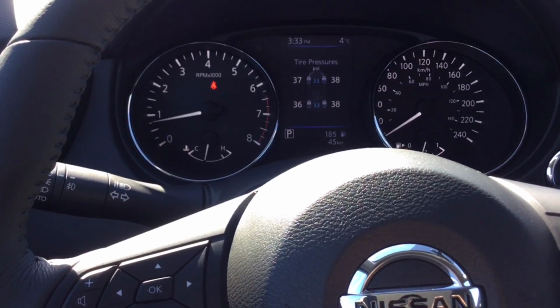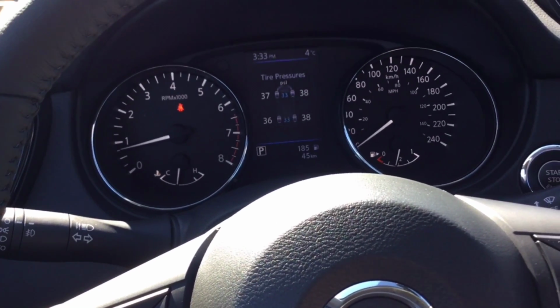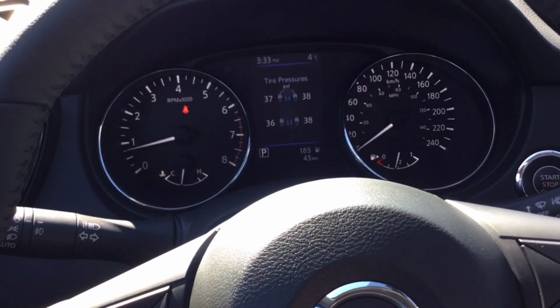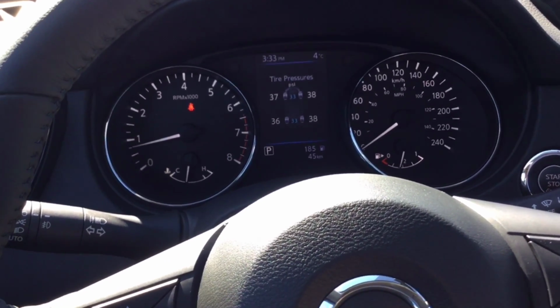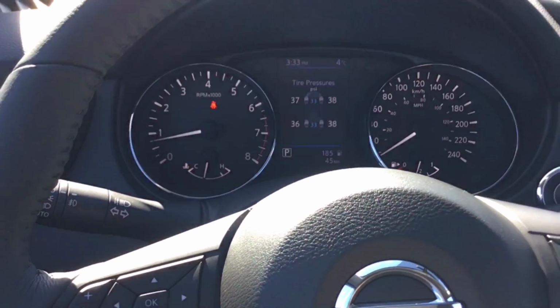If you do get a low tire, you're going to get a warning that's going to pop up and tell you that you have a low tire. Once you clear the warning simply by pressing OK, the screen will show you exactly which tire is low and what the pressure is in that individual tire.